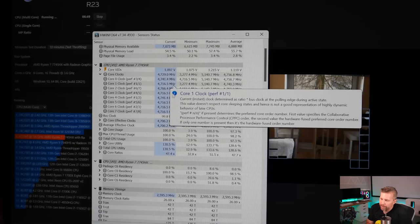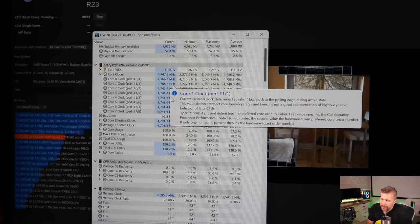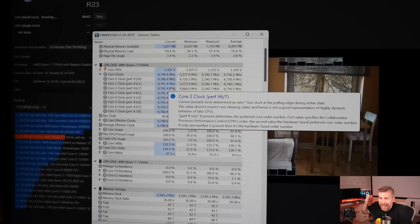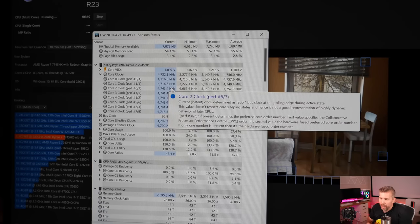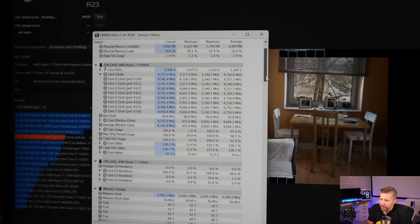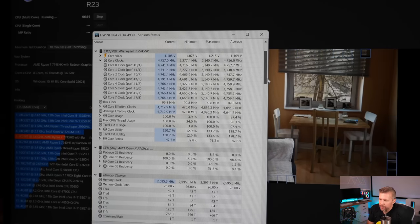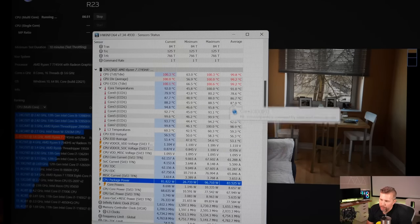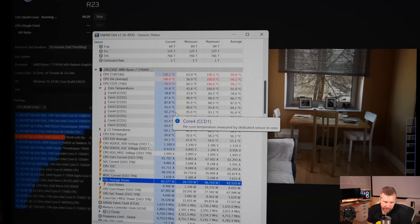And I imagine if we weren't thermal throttling at all, maybe we could go to a solid 4.8 or maybe 4.9 gigahertz, somewhere up in that range. Not sure exactly what the max would be for the all-core turbo boost, but it's certainly going to be a little bit higher than what we're seeing right here because of the thermal throttling.